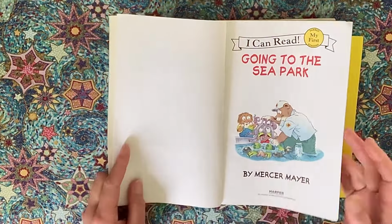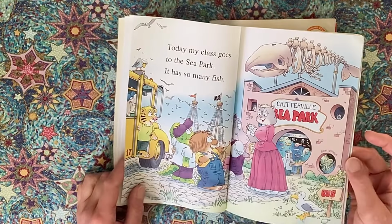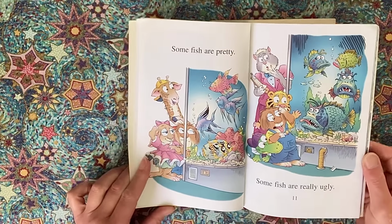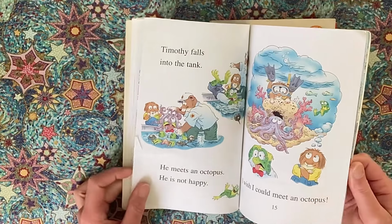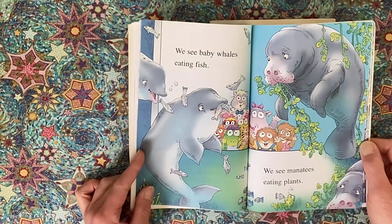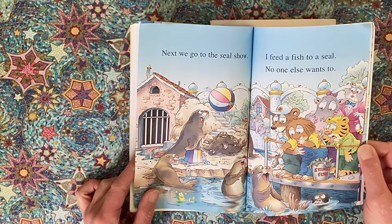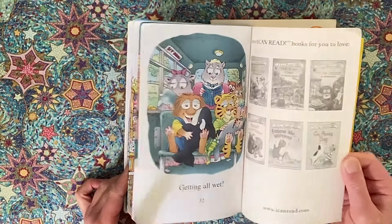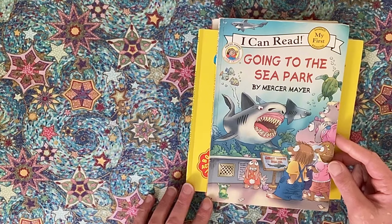This is a fun book for early readers, preschool, grade 1. Cute illustrations by Mercer Mayer with another fun story. Basic sentences. Fun, cheery storyline. Little Critter goes to the sea park with his classmates. Going to the Sea Park by Mercer Mayer.